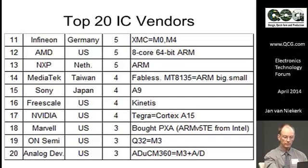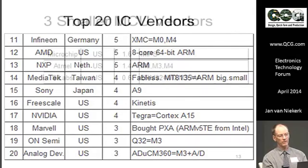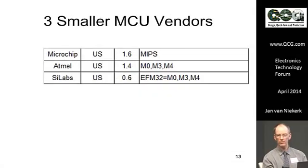And then finally, vendor-wise, there are 3 smaller vendors. Microchip, especially because I used to work at them, doesn't have any ARMs. That's very interesting. They made a very tactical decision, and they talked to MIPS, so the Microchip 32-bit microcontroller is a MIPS machine. It will be very interesting to see in the long run how they fare, because it's a complete exception compared to the other guys.